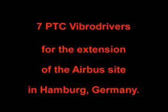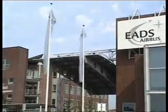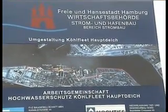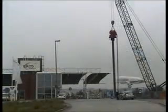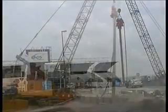7 PTCs working for the extension of the Airbus plant in Hamburg, Germany. The extension of the EADS Airbus plant in Hamburg, Germany is the largest pile driving job in Europe. Extensive sheet piling in the present built-up area will consolidate the already existing dikes from potential floods.